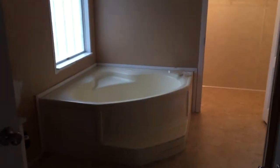Here in the master bath was the issue that I noted. That cannot be like that. Even though it's all capped off and closed off, we cannot have exposed plumbing. It's your walk-in closet here. Sorry, I was looking for the light there.